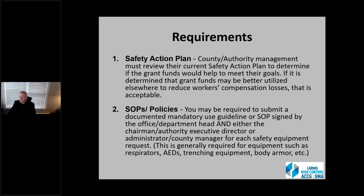Again, requirements. We want you to send in your safety action plan. The reason for this is ideally we'd have your safety action plan, or the items you requested would relate to your safety action plan. So if you want motor vehicle reduction, potentially you would have an item that helps with that, or some other related item. It doesn't have to, but ideally the items you're requesting relate to your safety action plan. And we want to make sure that you do that. And I'm going to talk about what the deadline is shortly. So hold on with that question.